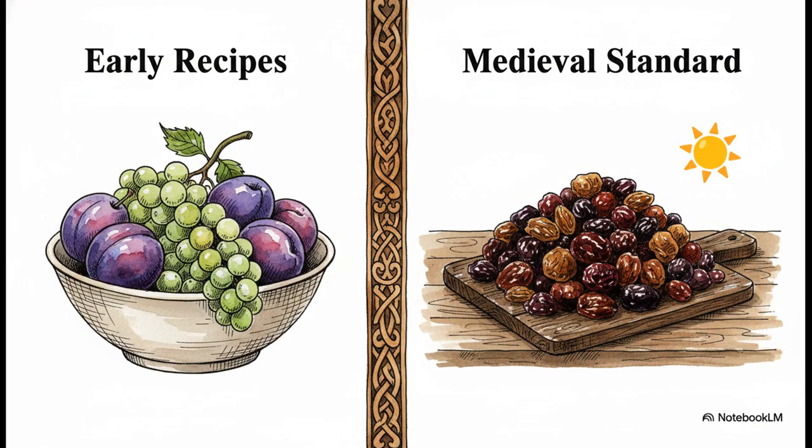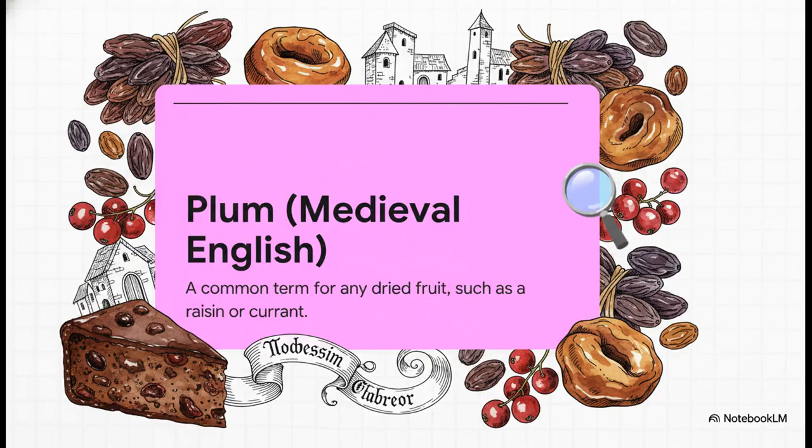Now, while some very early recipes might have included fresh fruits, perhaps even plums, the medieval standards shifted quite significantly. As you can see, fresh fruits largely fell out of favor. Instead, dried varieties like raisins, currants, and sultanas became the essential ingredients for the bake that was being called a plum cake. And right here, this is the solution to our mystery.